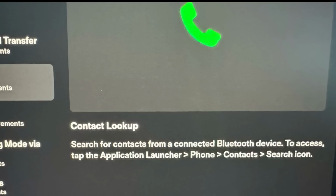Number 8. Contact lookup. Well, that's an interesting one, because contact lookup, what is that? That's a search for contacts from your connected Bluetooth device to access the tap applications launcher, phone contacts and search icon. So let's do that.